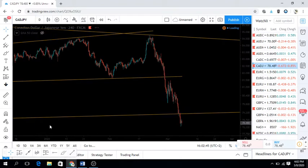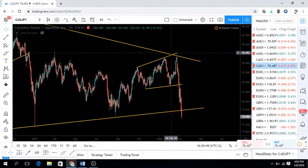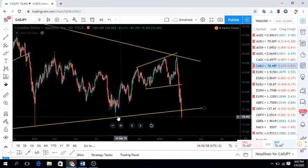Moving on to CAD yen on the daily time frame. This is a weekly trend line, and we had this 1, 2. We were approaching the third touch period of the double top, and then we sold right off of that, and we broke out and continued selling, and we also broke out of this weekly trend line, and we just go to the weekly time frame.